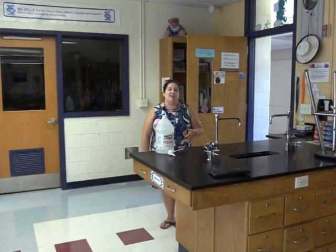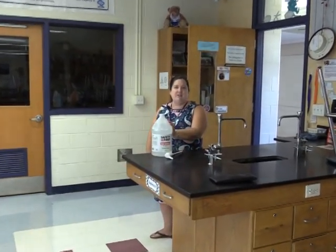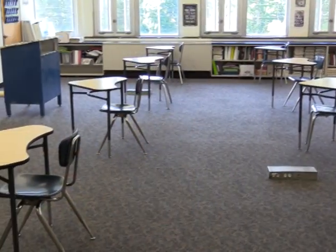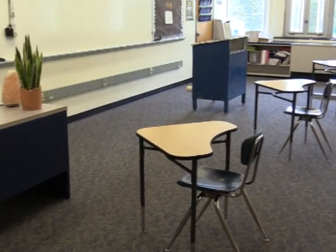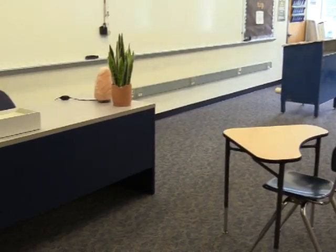As students enter the classroom, every room will have hand sanitizer available so that they're able to sanitize. There will also be wipes available to wipe down desks at the beginning and end of class. Every classroom will have social distancing of 6 feet or more, and some classrooms have different accommodations that we're working through.